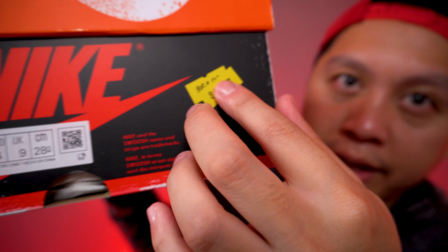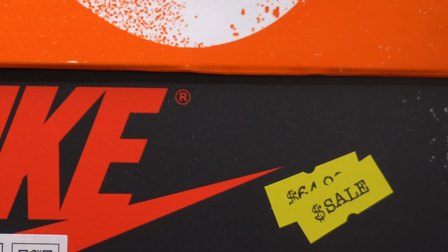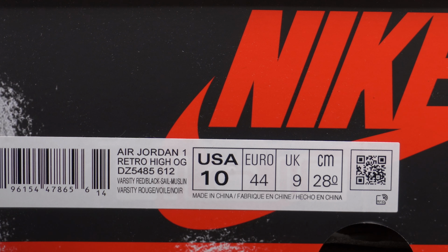It does have this fake sticker here which denotes a price, which says sale, and then it's about like $64 or $65. If you get this shoe for that price, congrats to you, but the MSRP for this shoe is about $180. And the box label says Air Jordan 1 Retro High OG, and the colorway is varsity red / black - sail - muslin. And we got this in a size 10.